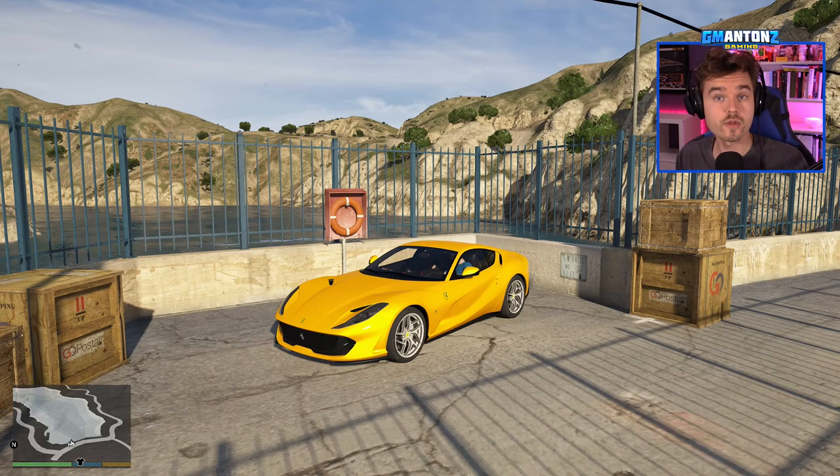I'm going to show you the model, talk a little bit about the real-life counterpart, and then we're going to do our time trial run starting from the dam, where we are right now, on top of the dam overlooking Los Santos. And we're going to race through Vinewood down to the Kortz Center.